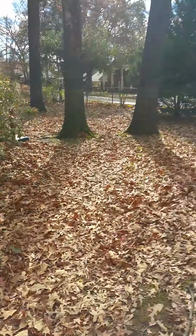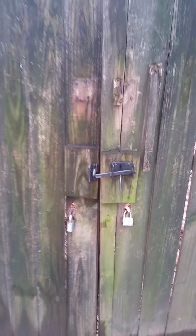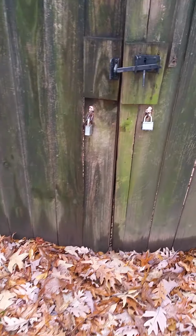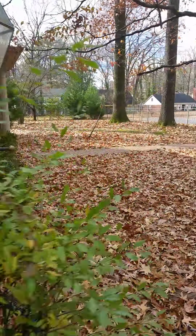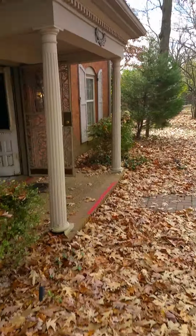We're gonna skip around and go around back so you can see the back, and then we'll go inside. And obviously for security purposes, I don't have the key to getting those locks. So I'll see if I can get around the back. But let's go inside. Pretty big house.